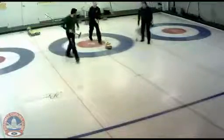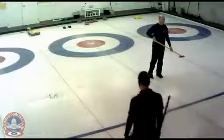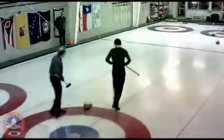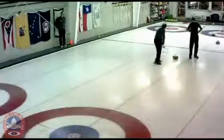This end is going to just get closer and closer to the four-foot as it progresses. Could make things ugly later in the end when it comes time and people are trying to clear out. There's jam potential right there. Ooh, Bruce is waving off his sweepers completely here.